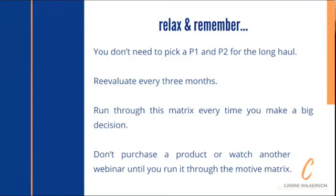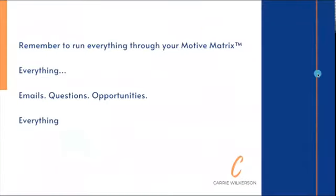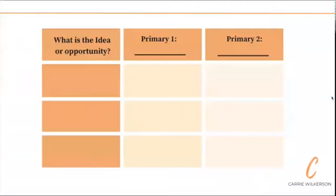Sometimes every month if you're hitting your goals faster and you're getting really good at this, and run through this matrix every time you make a big decision. I'm going to walk you through the exercise in just a minute. Don't purchase a product or a book or watch a webinar or get on somebody's email list or make any other decisions. Don't say yes to anything. Don't put it on the calendar until you run it through the matrix. And I mean it. I mean it. And I'll show you how to do that. Everything. Emails, questions, opportunities, everything. It doesn't sound fun, but it's really super fast, and it matters. Those of you that have used it know it matters.